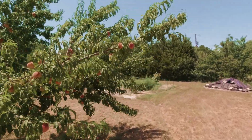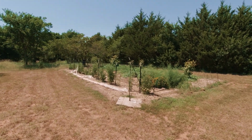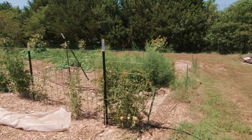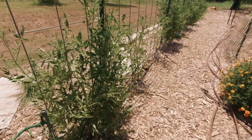So this is a raised bed garden. I'm trying a Back to Eden style with these wood chips. I've got tomatoes going all along here on this panel, and it took them a while to get going, but they're going okay. There's some tomatoes set on them.